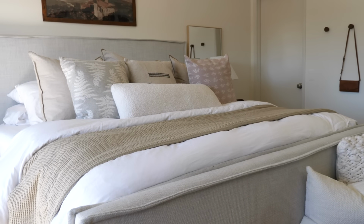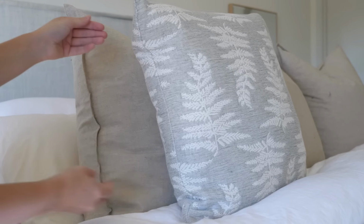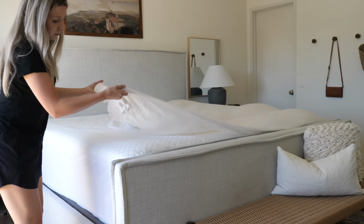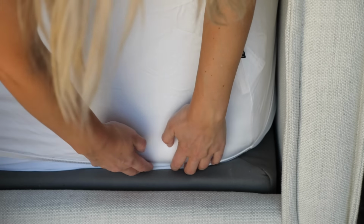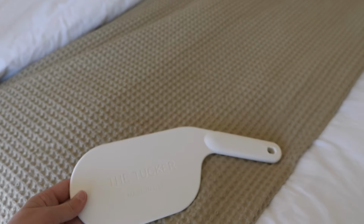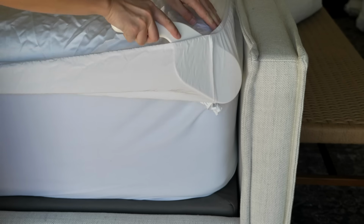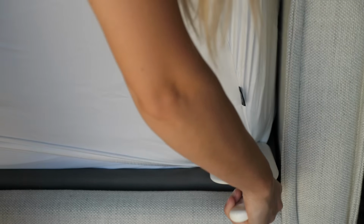I think one of the most difficult parts about making your bed is getting on that fitted sheet. If you struggle with fitting your sheet on your bed, lifting your mattress up, getting your fingers stuck inside, you definitely need the tucker. This is just a bed making tool and it really makes making your bed and putting on those bed sheets so easy and quick.